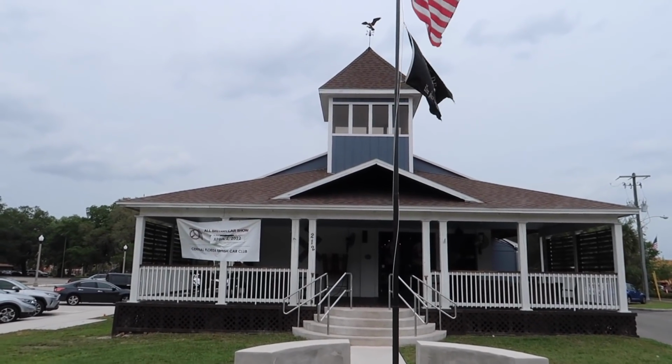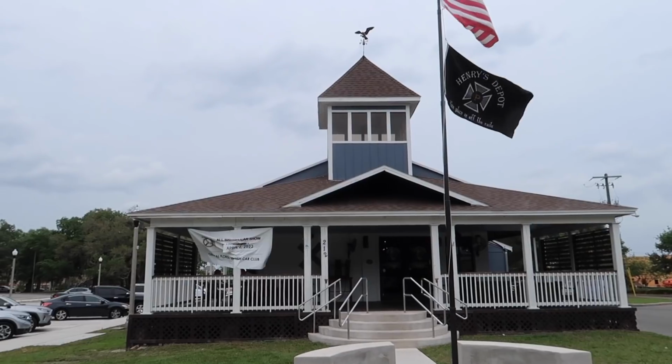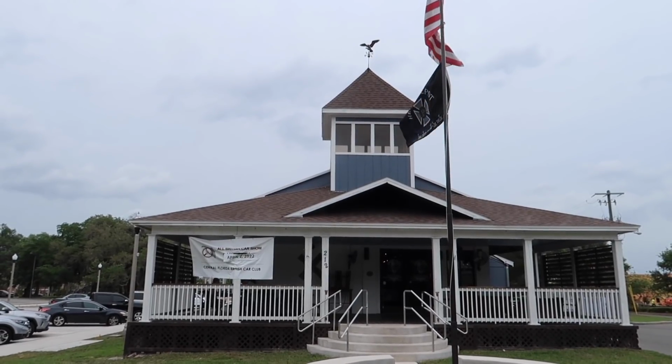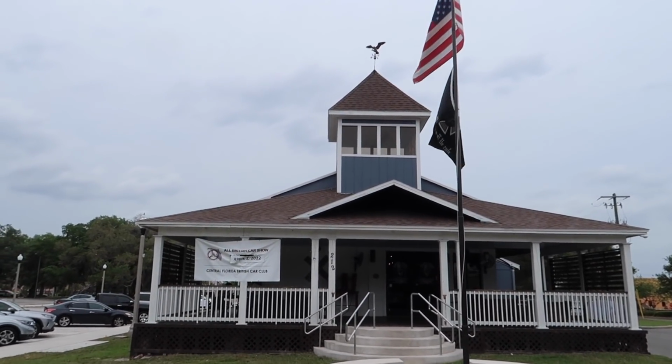This used to be the old train station here in Sanford. And now that's why they're calling it Henry's Depot, because Henry Flagler had a train line that ran through Central Florida and all the way down to Key West. Oh, it looks like they're having an all-British car show on April 2nd.